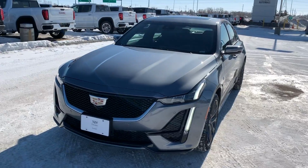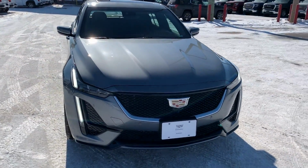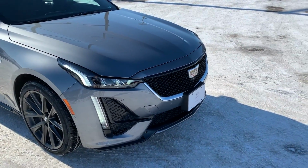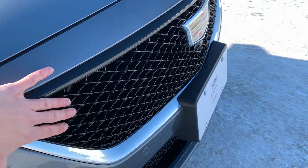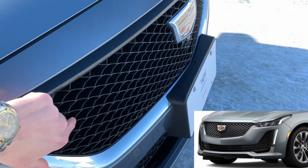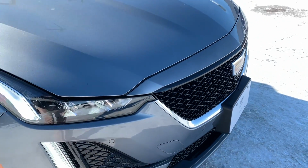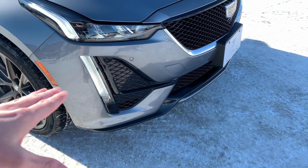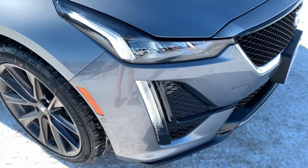Now, at first glance, absolutely beautiful. Like I said, this is the Sport trim, so you're gonna find a couple unique personality traits on the Sport. Starting off with this front grille, you've got the all black mesh grille. On the premium luxury model, you are going to have some chrome accents within the grille itself. Now the Sport opts for that more black and aggressive appearance overall. The front fascia as well, black, a bit more aggressive with the body lines.